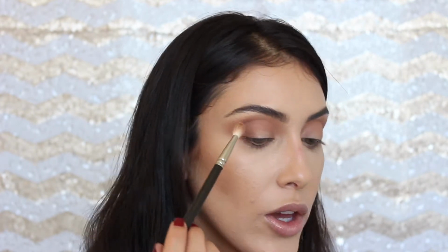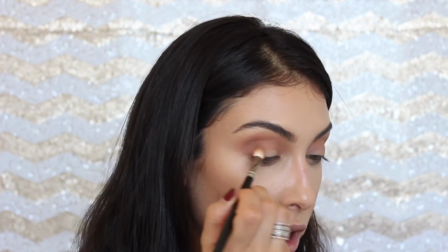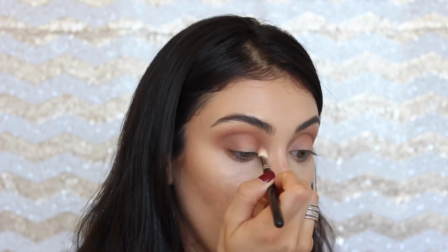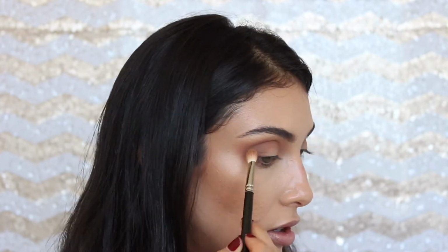And I'm basically doing mini windshield wiper motions. So instead of going across the lid, I'm just doing little mini windshield wiper motions right where I want it. And then I'll also go in little circles. And now I'm gonna take the windshield wiper motions completely across the crease.